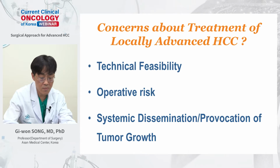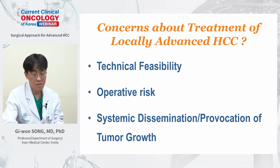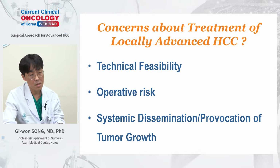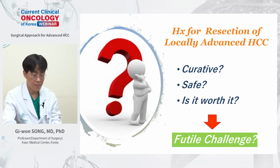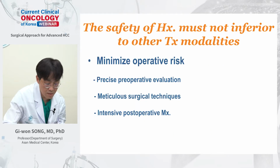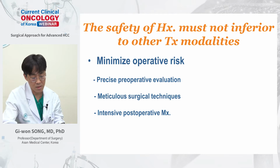Nevertheless, there are concerns about technical feasibility and operative risk because most advanced HCCs require very complicated and extensive surgical procedures. Furthermore, surgical handling can potentially provoke systemic dissemination or spread of tumor cells. So we must have confidence about the safety of the operation and the survival benefit of hepatectomy to avoid futile operation. Particularly, we must pay attention to minimizing the operative risk to the patient.